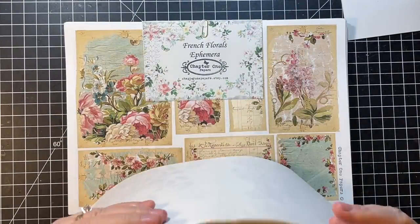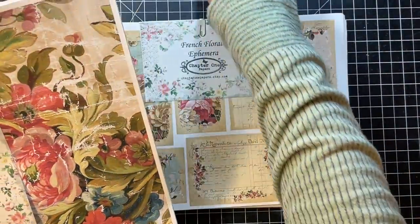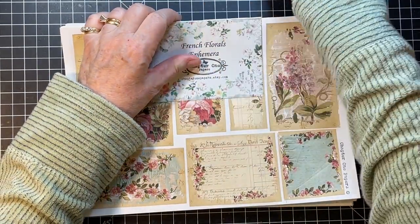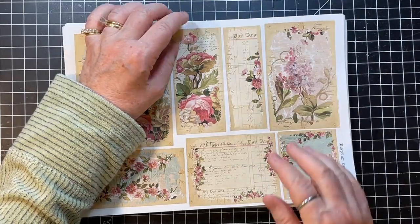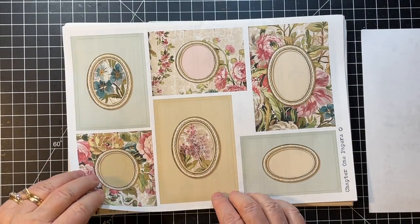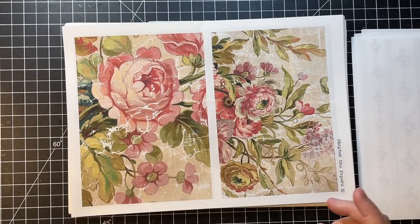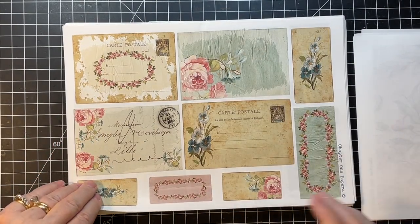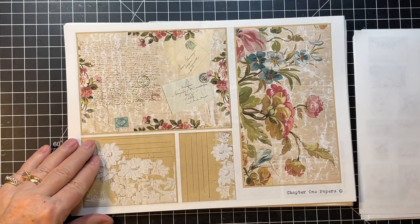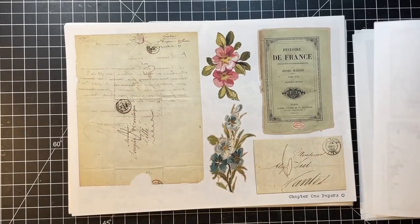Okay, and then there's French florals ephemera next. I'm just going to put them back together so I don't get myself mixed up. French florals ephemera. Whew, can't say that fast 10 times. See how pretty? They just have really pretty digitals, I think. Oh, I love those. I think I have a cover that I can use for this. I think it's so pretty.